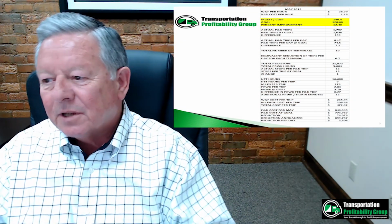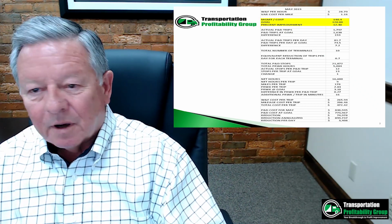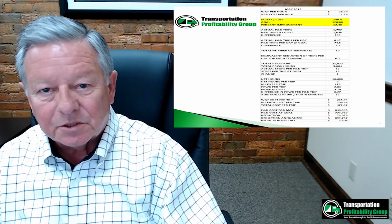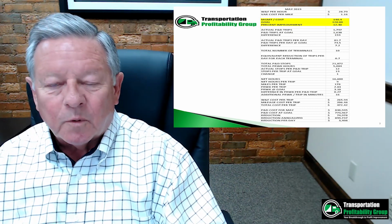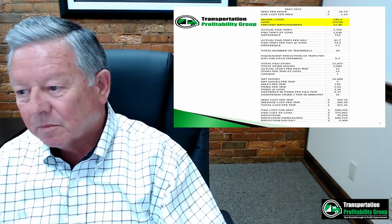So, okay, let's break those numbers down a little bit and see what a small improvement in their P&D performance has on the profitability, on the performance of the company. So let's take a look. You can see here that the wage and fringe cost per hour per P&D driver for this particular company is $28.79. The variable cost for a piece of P&D equipment on the street is $1.16 a mile. And there's our 140.4 cost that we saw in the P&D report that we looked at just a moment ago.